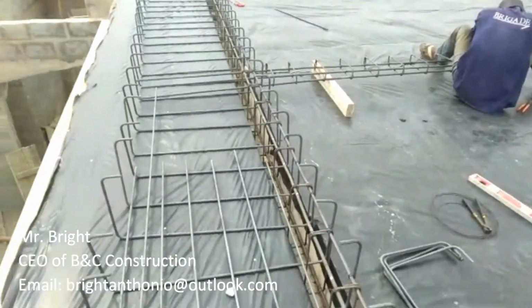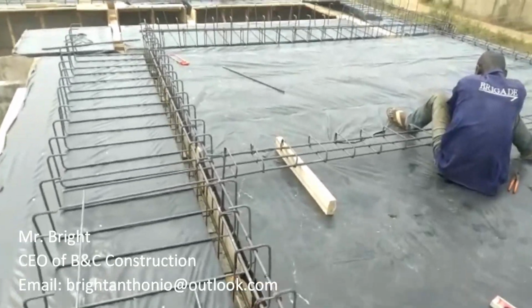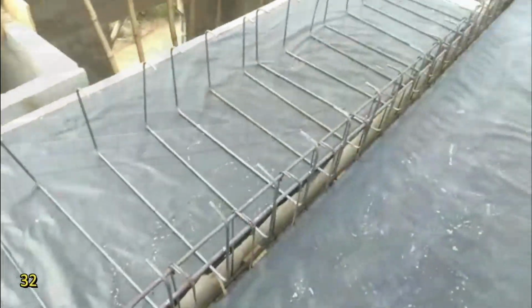Yes, in this 21st century, you don't hang air conditioners on the wall. It doesn't make the building look nice. If you have pipes hanging on the wall, it's not ideal. Okay, so these are the steel benders.